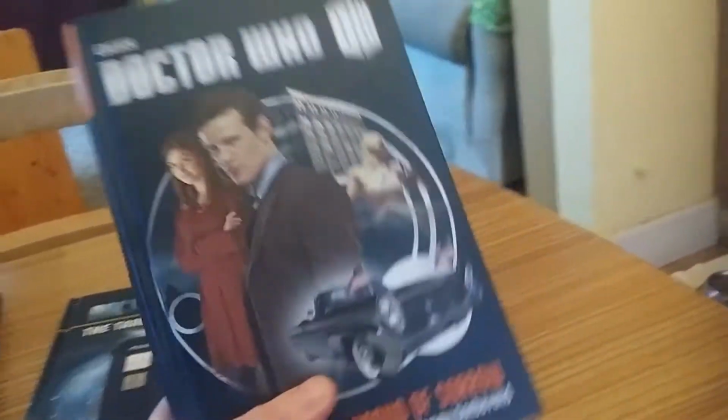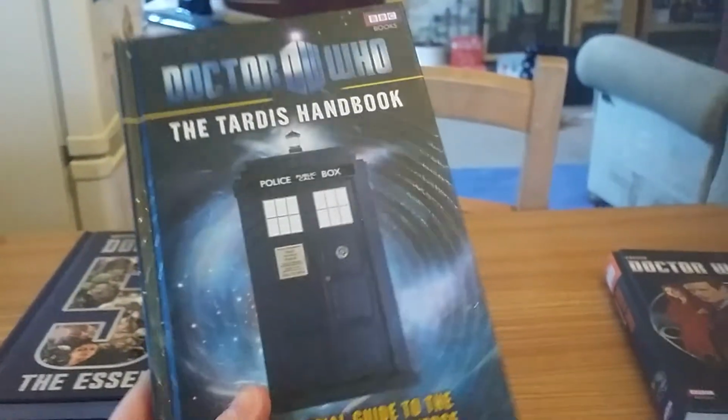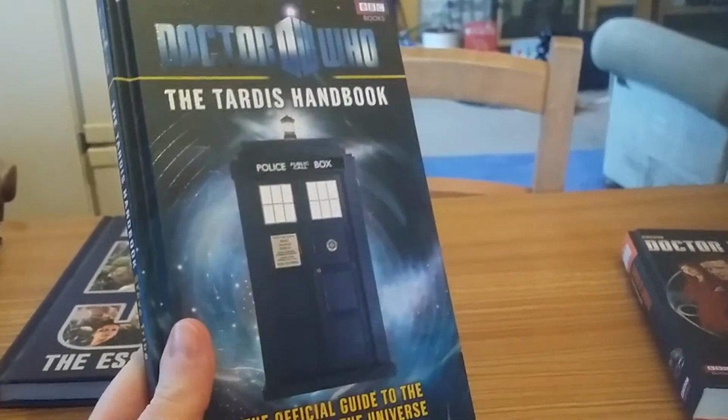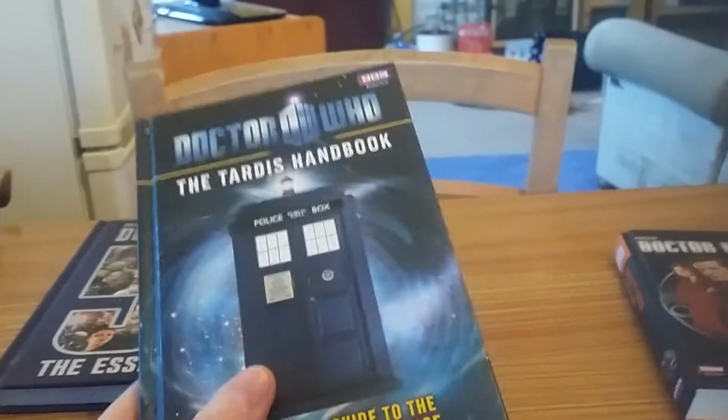It's a great story. It goes back to 1963, obviously, with the assassination of JFK. So it's a great story. I really enjoyed it. 9 out of 10. I've got this book, which is fascinating. I don't just love the fact that it's got these rings on it that make you feel like, oh, I'm a Dalek and I'm targeting the TARDIS.